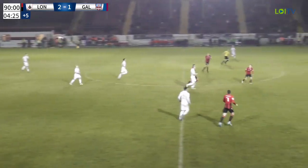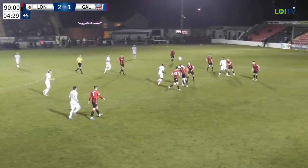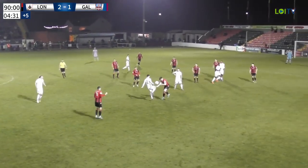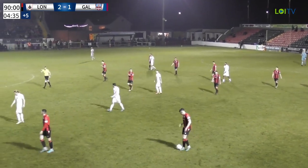Conor Kearns again using every inch of that penalty area to launch a long ball forward up towards Lombardo. Ball bounces. Walsh flicks it up. Ben Lynch sticks the head in. High boot on Lynch. And Longford are almost there.